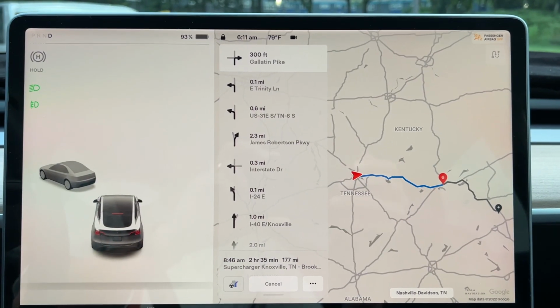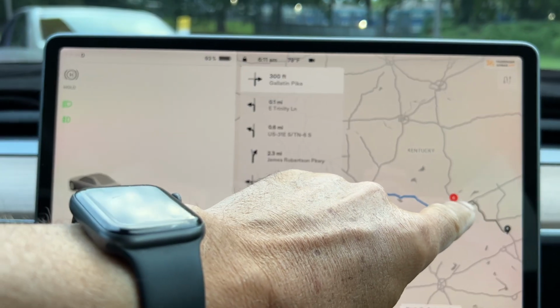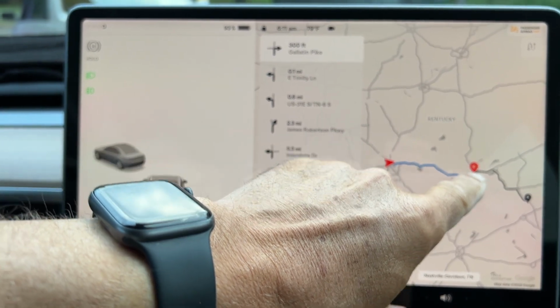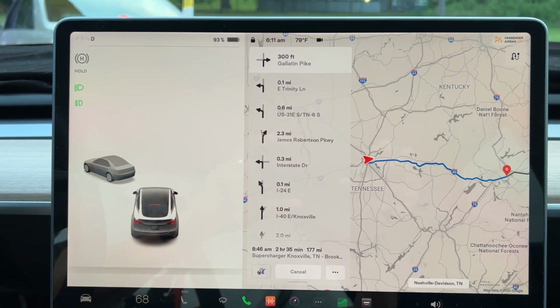Here's our route today. We're leaving Nashville along Interstate 40. We're going to stop in Knoxville for a charge at the new version 3 in Brooksville and then head home. Should be a one-stop trip today.